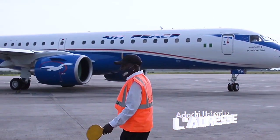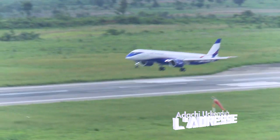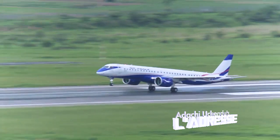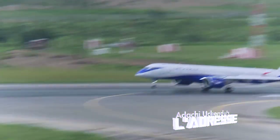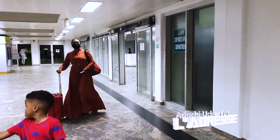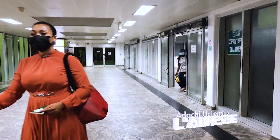Welcome aboard. We wish you a most pleasant journey. So the next time you fly, think of the immense amount of work that goes into making this Lion Tech aircraft.